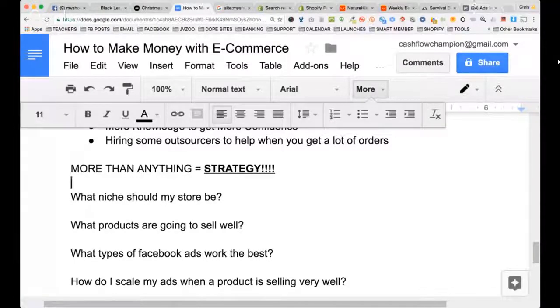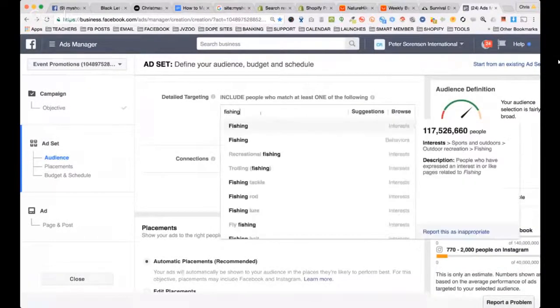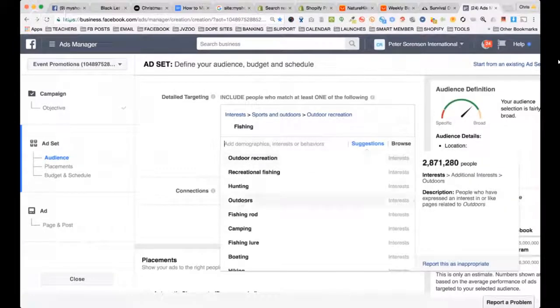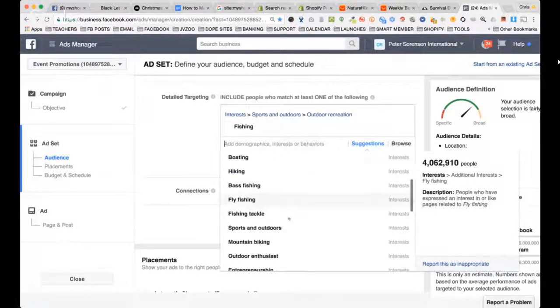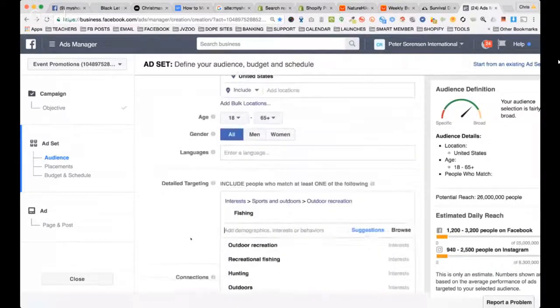And if I go back here to these Facebook ads, just watch. If I do fishing, look at this. Interests, 26 million people interested in fishing. And then look at all this: fishing rods, camping, fishing lures, boating, hiking, bass fishing, fly fishing, fishing tackle, mountain biking. Look, all these different things you can get into. So let's do mountain biking.